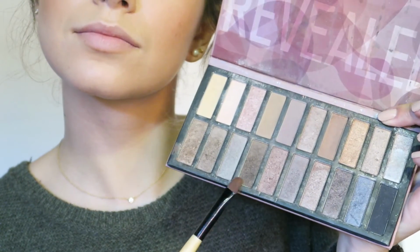And then of course I'm going in on the other eye as well, doing the exact same thing. And I'm using a BH Cosmetics blending brush.